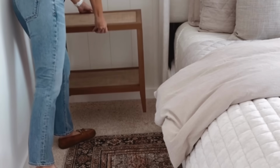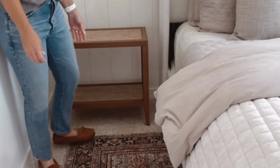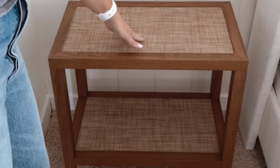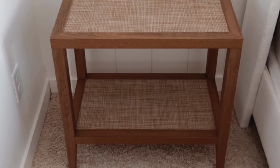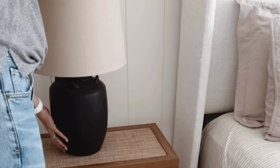All right, we're moving back to the guest bedroom for these bedside tables. You guys, these nightstands are a really great affordable option. Right now, the set of two is under $150. I love the added texture the rattan adds, and I really like that it has a shelf for extra storage. These would also work for a side table in a living room.